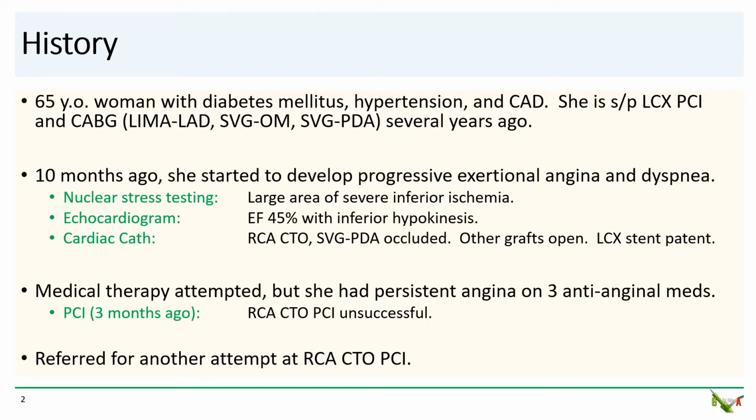So her cardiologist attempted to treat her medically, but after several months of escalating anti-anginal medications, she still had significant persistent angina. So three months ago, she underwent an attempted PCI of the RCA CTO using an antegrade approach, but unfortunately, the CTO could not be successfully crossed. So she was then referred to us for another attempt at RCA CTO PCI.